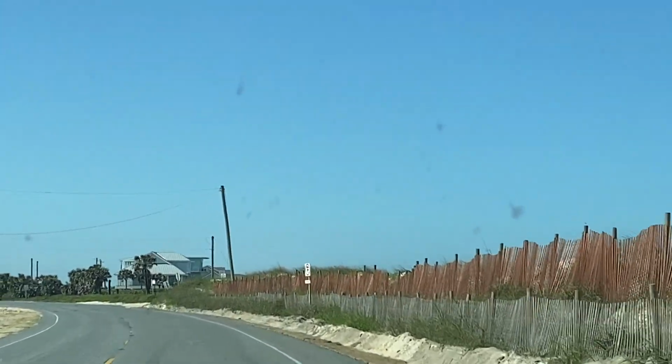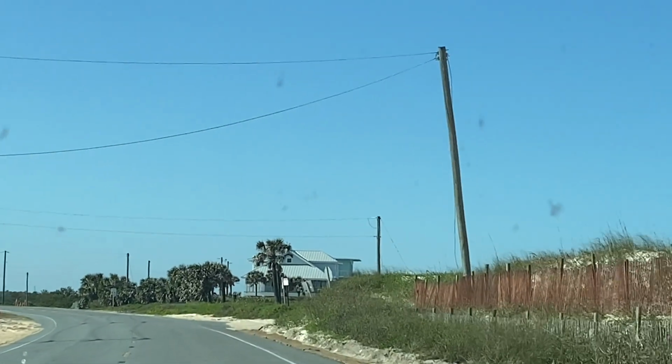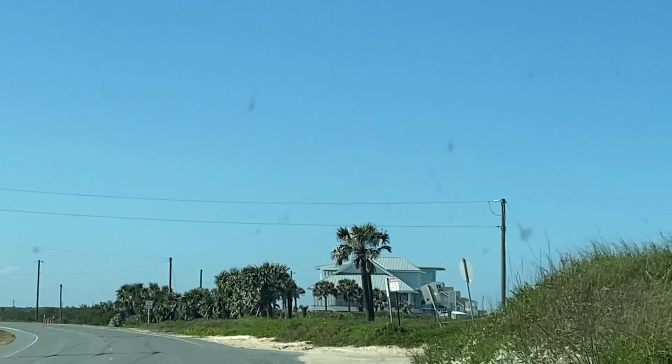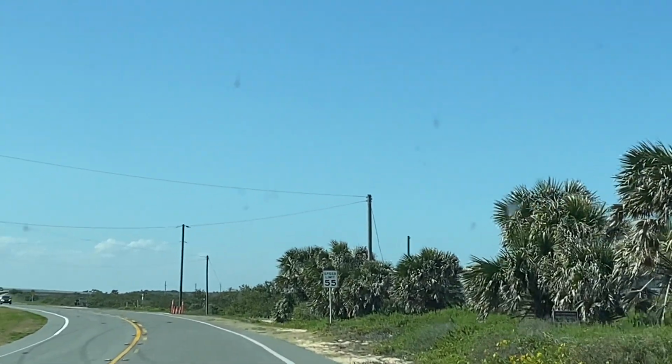We first did this ride a few years ago, and we thought it was one of the most beautiful beachside rides we had ever done. Oceanside, beachside, whatever you would like to call it. It's gorgeous.